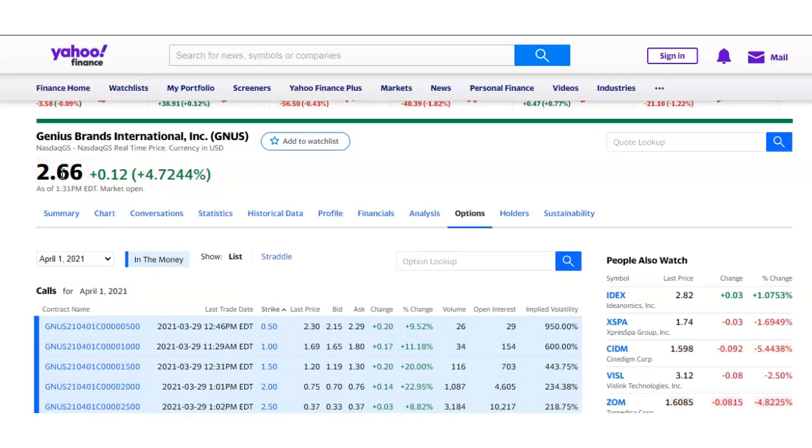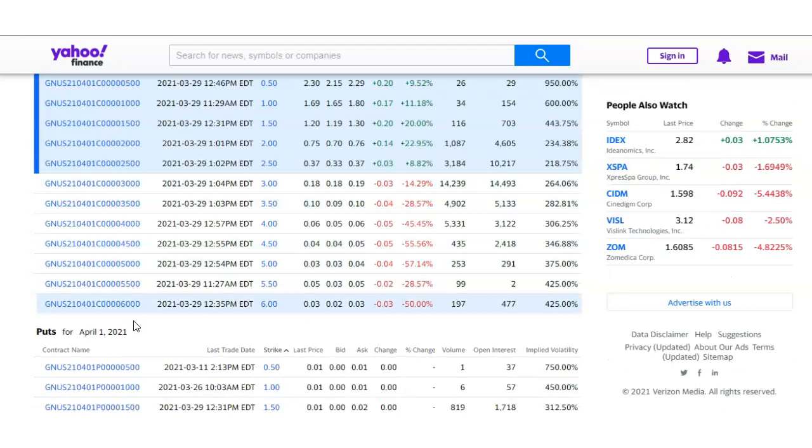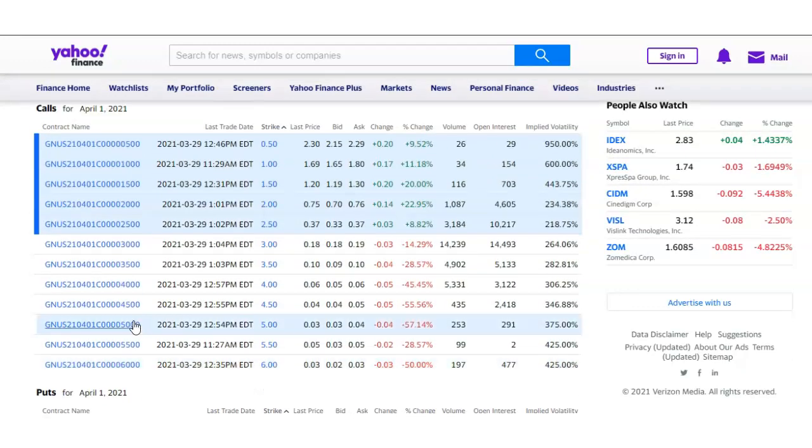So right now, GNUS Brands is trading at $2.66. What I did is I simply, this morning, I do it every Monday morning because I figure you can get the most money for the stock. I chose the strike price of $5, and then I sold 10 options contracts for 5 cents each, and I pocketed a premium of $50.